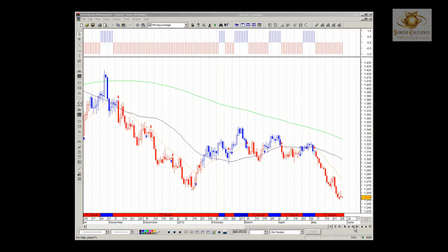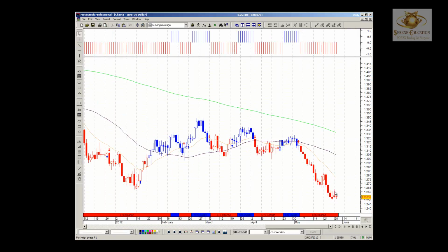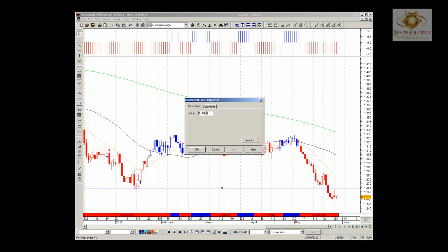Anyway, back to business. Let's have a look at the euro on the daily chart. Let's see what's been happening the past couple of days. Very indecisive, and that's primarily because we've now broken through and we are testing the underside of a prior long-term support and resistance level here at 1.2650. I'm just going to make it nice and thick so you guys can see exactly what I'm looking at. There we go.